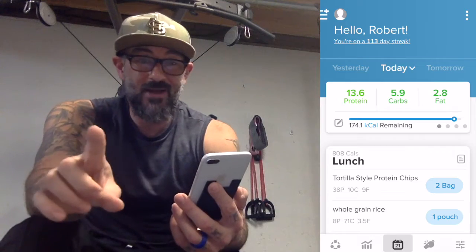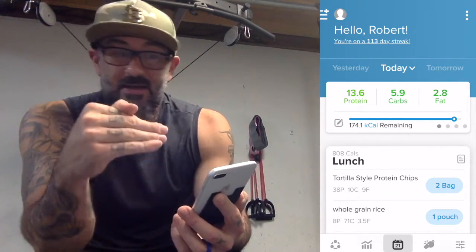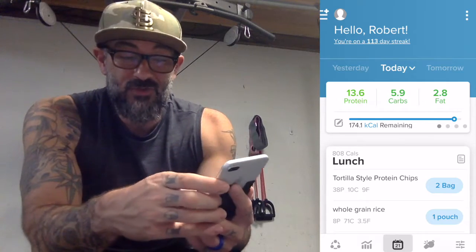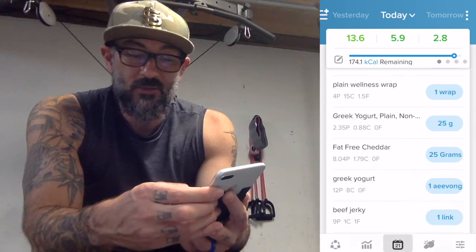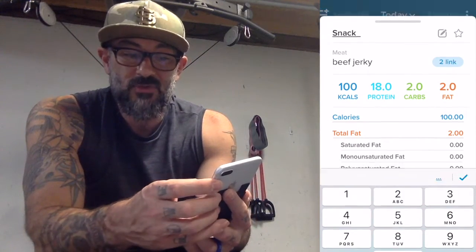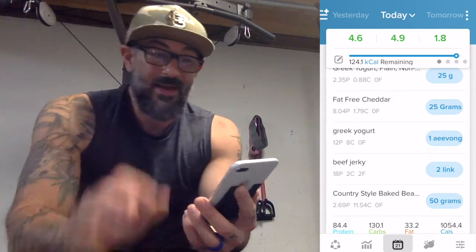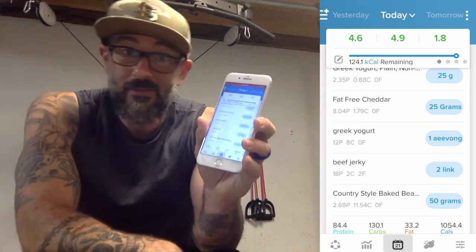Now, if I want to tonight, if I get the urge, I can go and find something else that still fits this. It's another beef jerky stick. If I wanted to change my beef jerky from 1 to 2, then watch what happens to my numbers at the top. I'm still going to be under calorie, which is 1241 remaining, and my macros at the top look fantastic. So today was a little bit unusual.